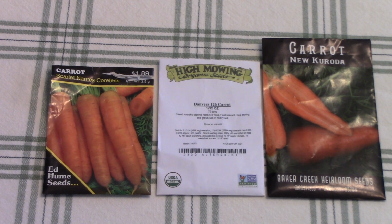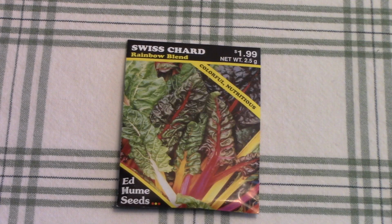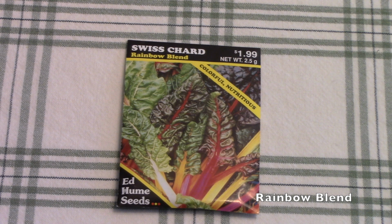I don't know what kind of a summer we're going to get, obviously, but I thought if these ones did well last year in the high heat, they should do well this year too. I'll also be growing a rainbow blend of Swiss chard. We are crazy about Swiss chard. It is so delicious, and it grows really well here. It does not bolt to seed, which is awesome. So that's going to be on the list.